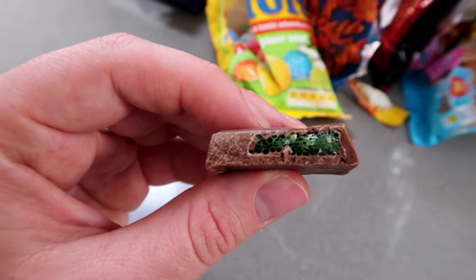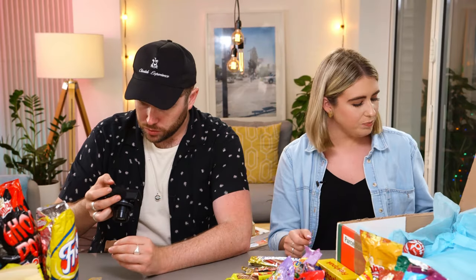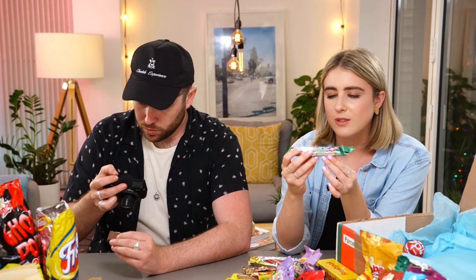It's get so close, green. It's like green webbing or something in there. It's like a honeycomb. Yeah. I love the look of this bar though. That's so funny. Crisp mint cracknell coated in milk chocolate.